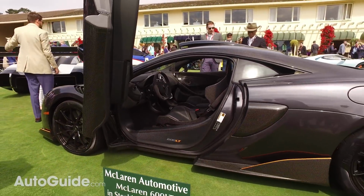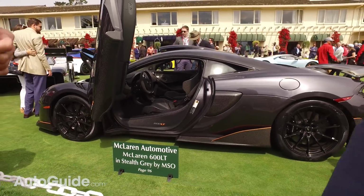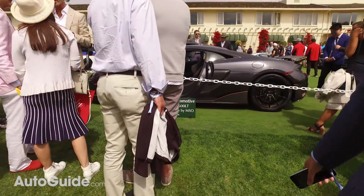And take a look at those seats too. Carbon fiber over here. Almost everywhere. A nice Bowers & Wilkins sound setup. I love what they've been doing with their speakers lately.